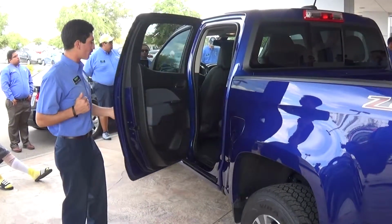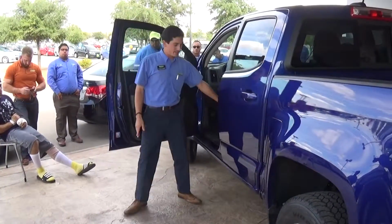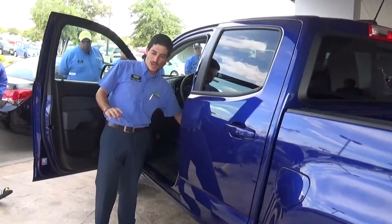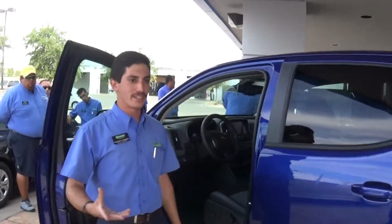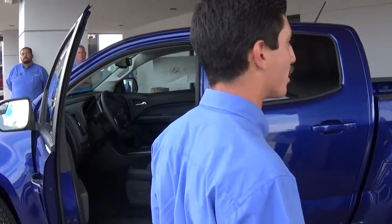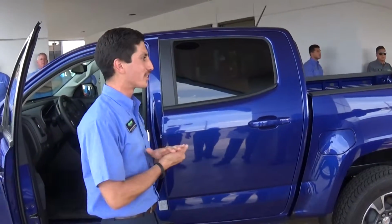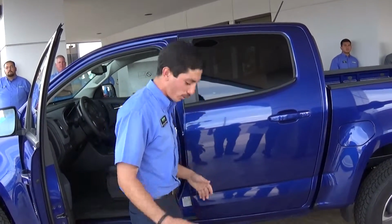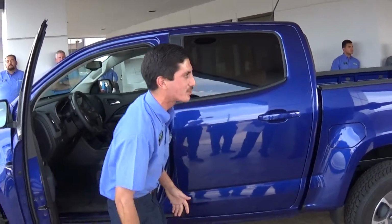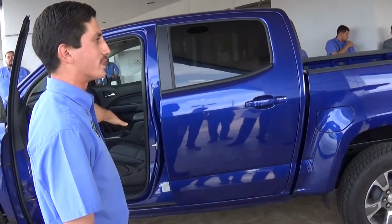What I really love about the Colorado, and especially the ones that we order, is that we order it with this leatherette and cloth combination. What that does for you is when your girlfriend or wife is trying to drive this vehicle, they're not going to complain about driving it whether it's hot or cold outside. I'm sure you guys have wives and girlfriends at home, and when they sit in their leather vehicles, they're always burning the bottom of their thighs. With this cloth advantage, it's always nice and cool once they sit down.